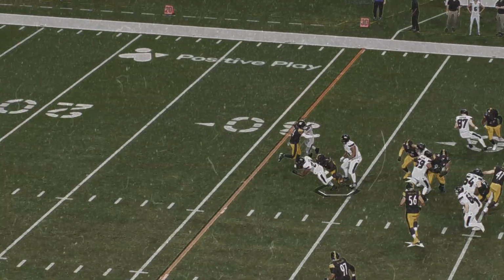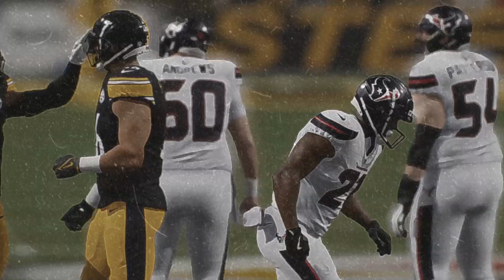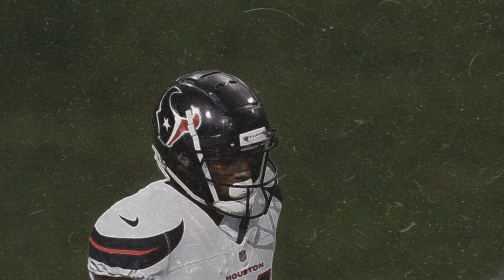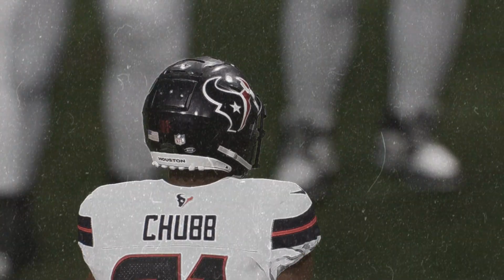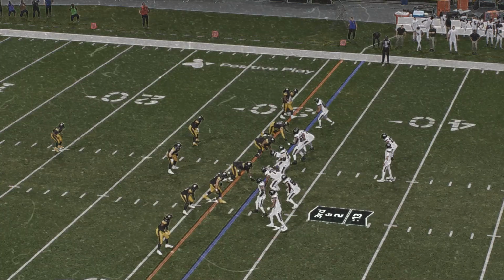A first carry now for Nick Chubb. And he'll get this pretty close to a first down as he's tackled at the Steelers' 33. And he's able to get most of what he needed on the carry there. 7 yards on the gain, and it's 3rd and 2 now. What a luxury to have a guy like this who can not only spell your starter, but can come in and keep drives going.